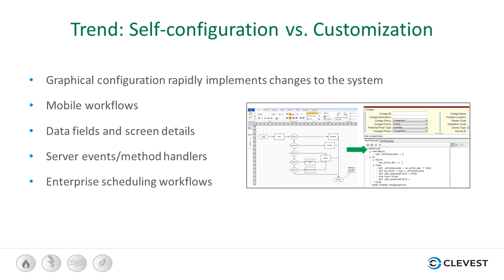So we have this tool called Genesis, which does this graphical configuration, and it's very rapid, very quick, easy to deploy, and can update mobile workflows in an iterative and, I guess, without downtime type configuration, which has been massively beneficial to our customers and to our whole implementation department. So when we go in and assess business practices, it's very easy to update those to match.